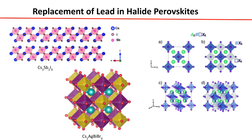Even though we can make these perovskite materials, the double perovskites and so on, they don't really have very good band gaps. The band gap is important because if we want to absorb the solar spectrum, we need a band gap of roughly 1.5 electron volts.